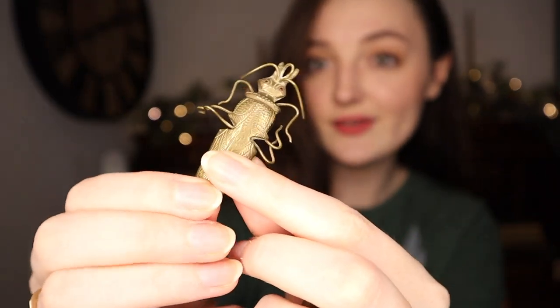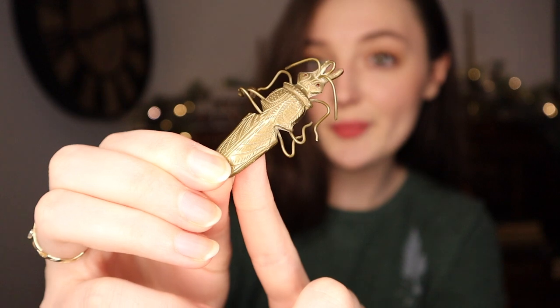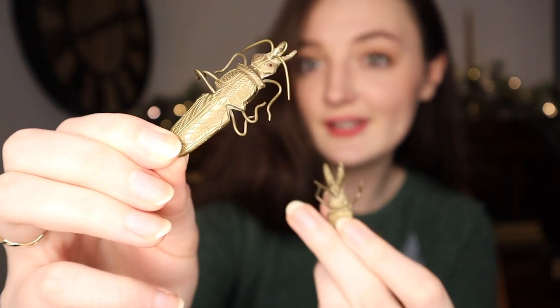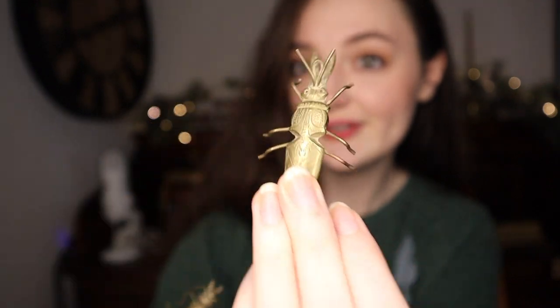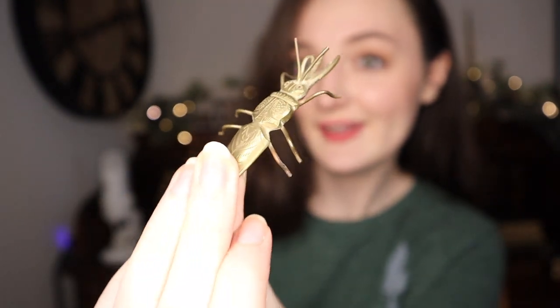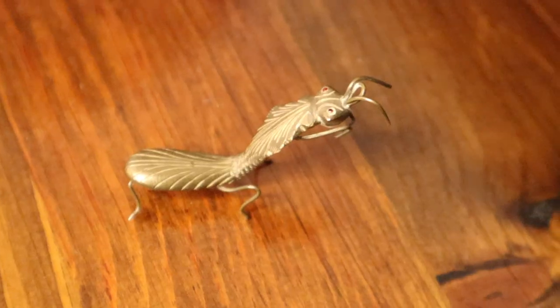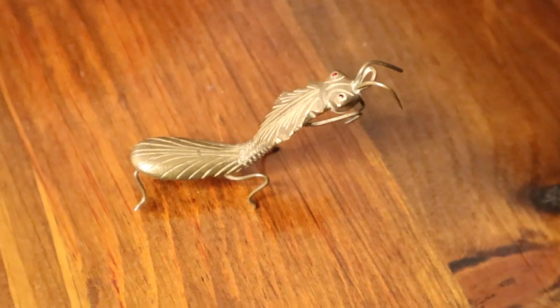Come on, let's focus. I have a little cockroach that's made out of brass. And then I also have a little beetle. Aren't they so cool? They have these like red beady eyes. I'll try and get a close up for you.